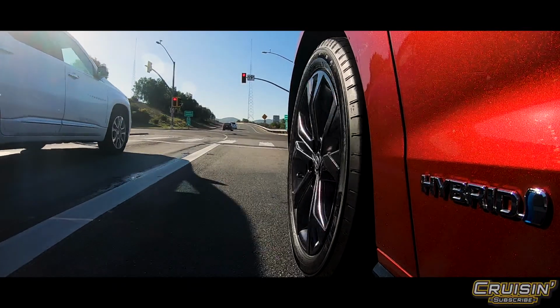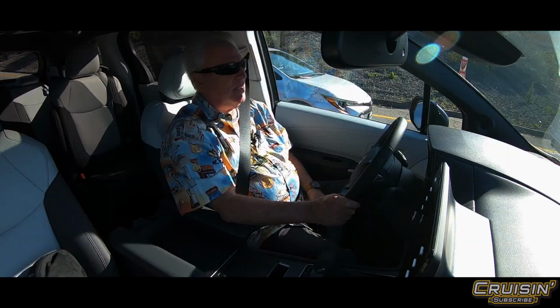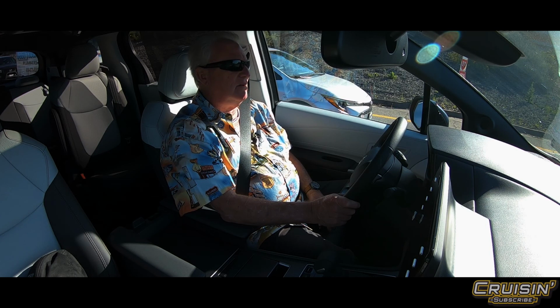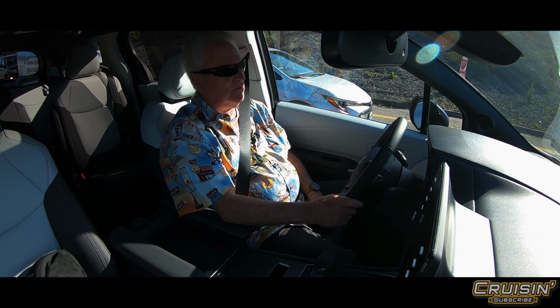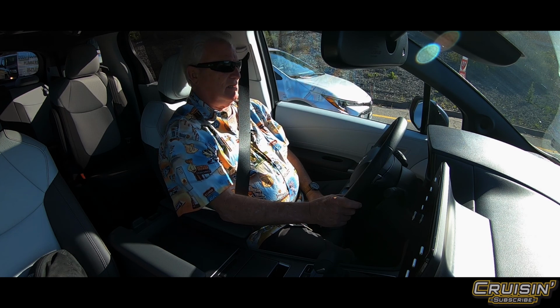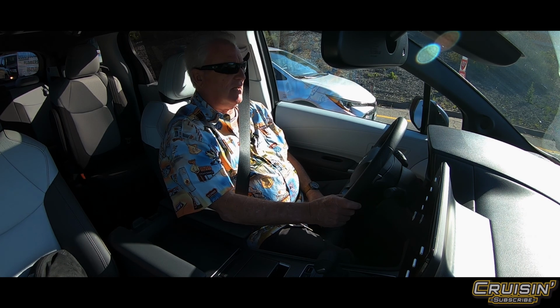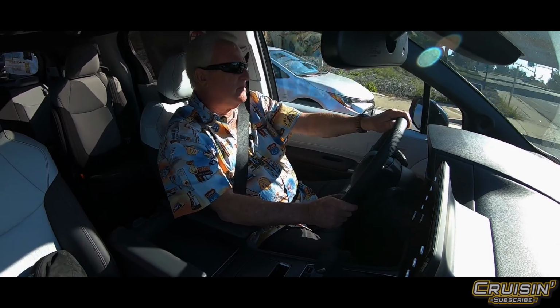Price on this is going to run you in the 40s, depending on how you doll it up. You can get into it in the mid-30s if you don't need all the bells and whistles and some of the features on here. I personally wouldn't get it any other way but loaded, because if you go to resell it, it's just added value. The more features you have are just like icing on the cake, as the old saying goes.